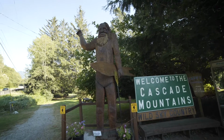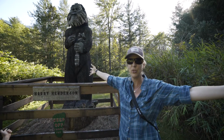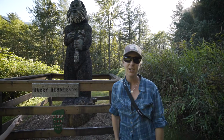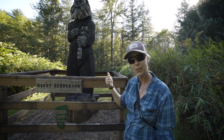You can't take a road trip on Highway 2 in Washington and not stop at the Bigfoot Statues. So this is the older Bigfoot that's been relegated to the backyard, and then the newer one is up front. This one's holding a raccoon.